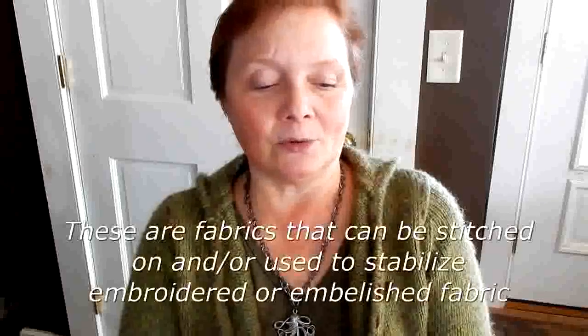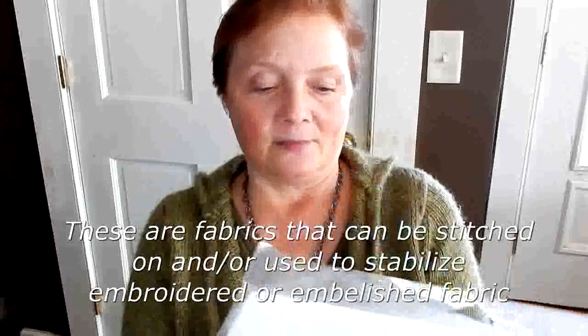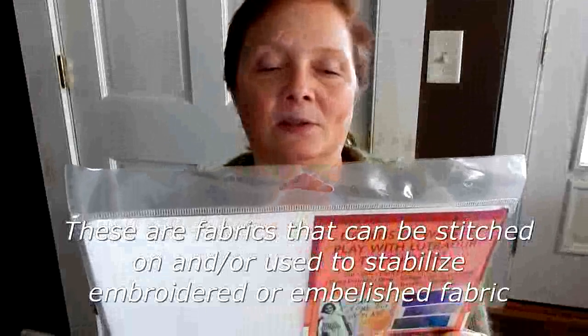So this is Lutrador, which is a cross between a fabric and a paper. And you can use it for mixed media, but you can stitch on it. You can do all kinds of things with it. So that's something I pulled out.